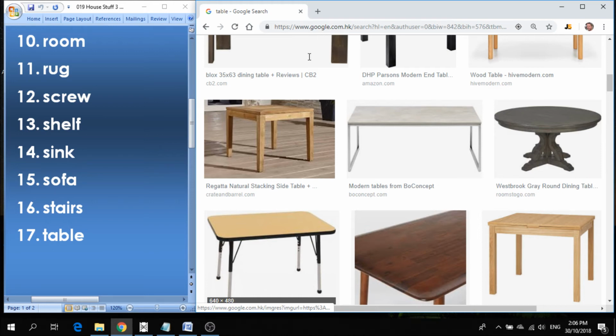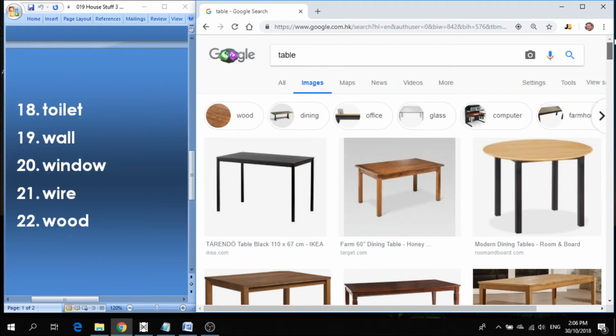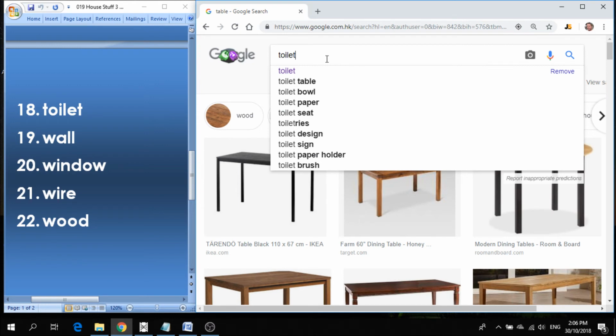Number 18 you find in the bathroom, and that is called the toilet. Toilet. We're all familiar with the toilet.